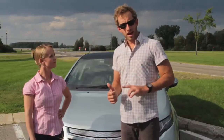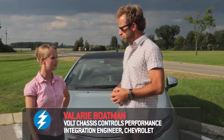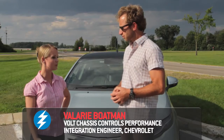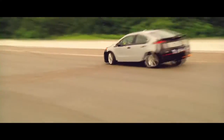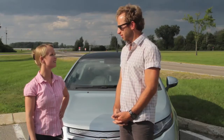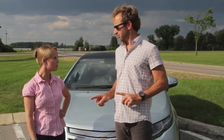All right, we're here with Val, who's the queen of the electronic stability control system for the Volt. Make sure that the vehicle is controllable in emergency situations. I also work on ABS and traction control, so make sure you can stop in a short distance. Exactly. Awesome. Well, we are here at the Proving Grounds, so let's prove that. Let's go prove it. Let's do it.